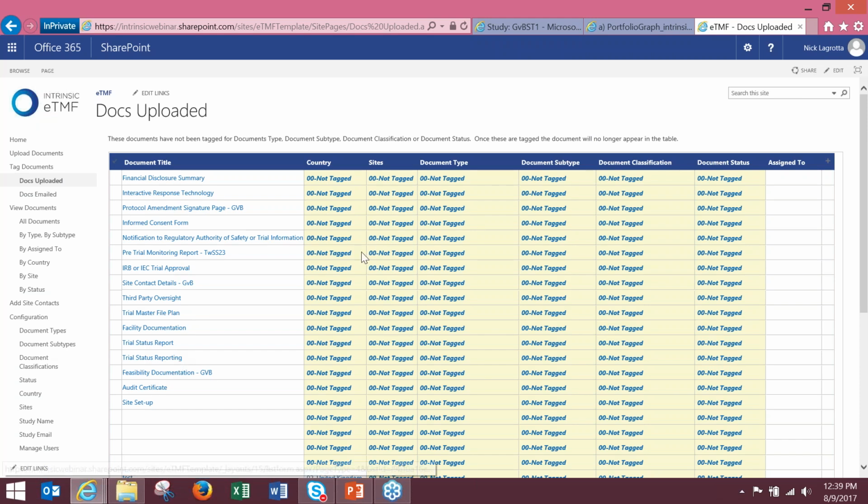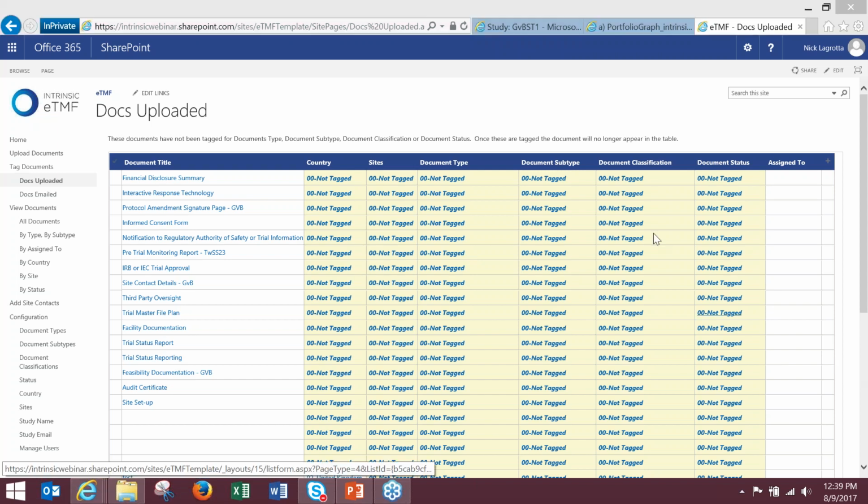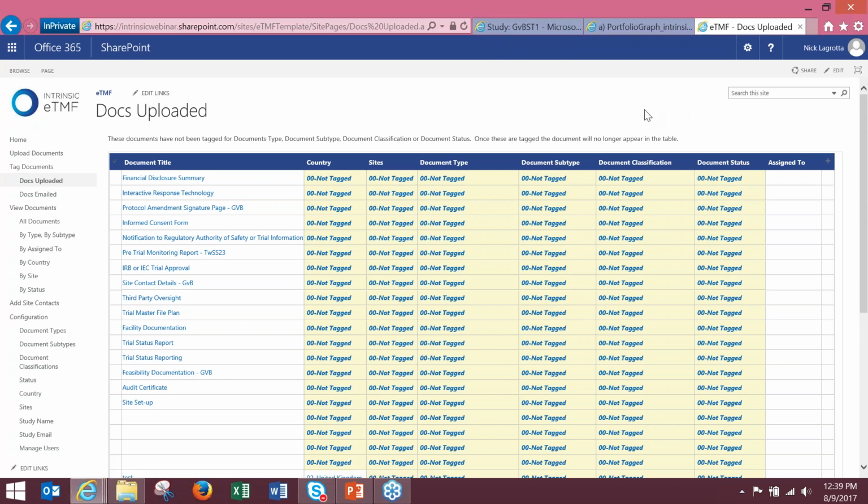As you can see, I don't know how well you can see my screen on the display, all of these yellow fields need to be tagged. So what we would do is click on any one of these information items, and you see that the country is not tagged. You can click on any of the countries that are currently being used in the system. As more and more countries are selected, they'd be displayed here.